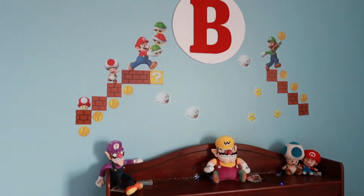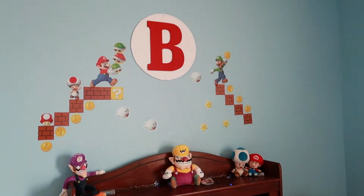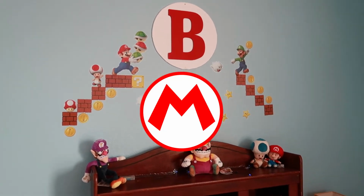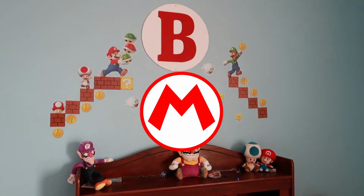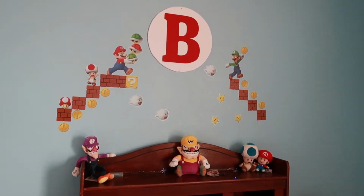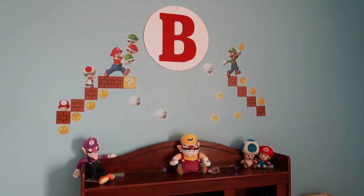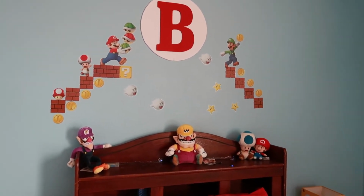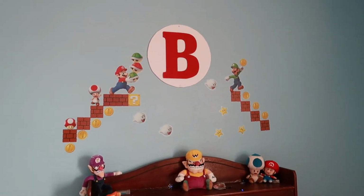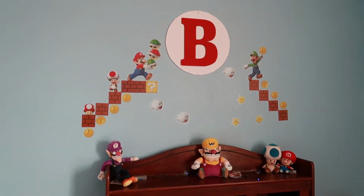So yeah, that letter B, everybody knows that Mario is synonymous with the letter M. Mario has the letter M in a white circle. So instead of doing the letter M for Braden, I created the letter B and put it on some white poster board. Basically I ordered a wooden letter B from Amazon, painted it red, and then glued it to a piece of poster board and nailed it to the wall. So that's where that came from. That's a DIY, but I didn't film the DIY, but that's how I created it.